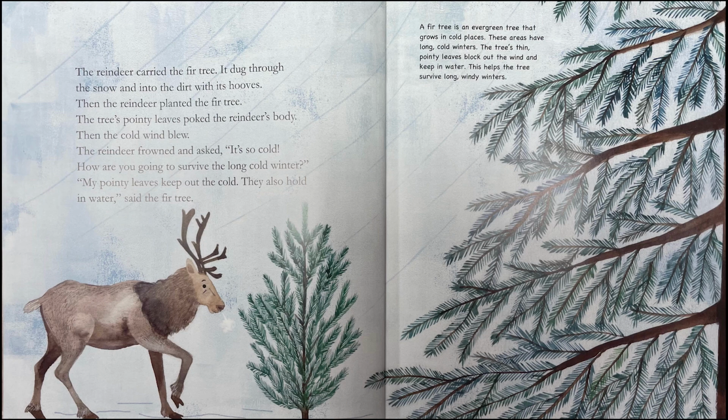When the cold wind blew, the reindeer frowned and asked, "It's cold. How are you going to survive the long, cold winter?" "My pointy leaves keep out the cold. They also hold in water," said the fir tree.